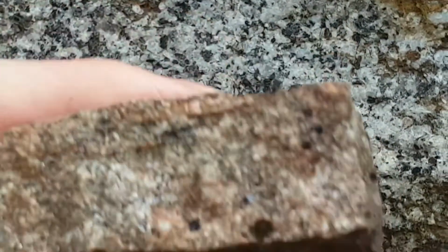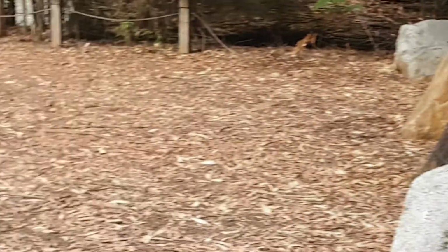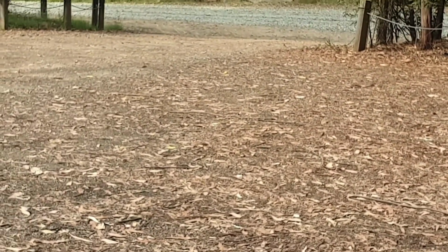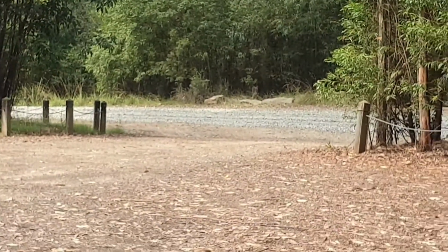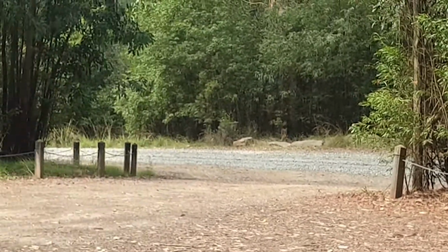So anyway, I put this video together, and I hope this helps you with the geology of the Black Ranges. As you go towards the creek, which is that way, you can see some of the geology, but around here you can't see any. So you have to go towards the water courses to see the geology.